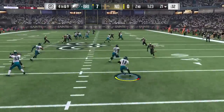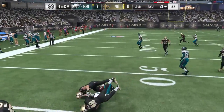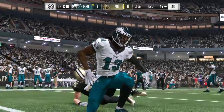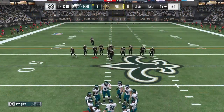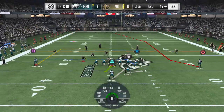It's taken to the 26. A very nice job on the run back there. He'll get 23 yards all told. And out will come the offense as they take over. The Saints defense, we watch them get set to go. They have a little something to build off of from last time with a 3-and-out.